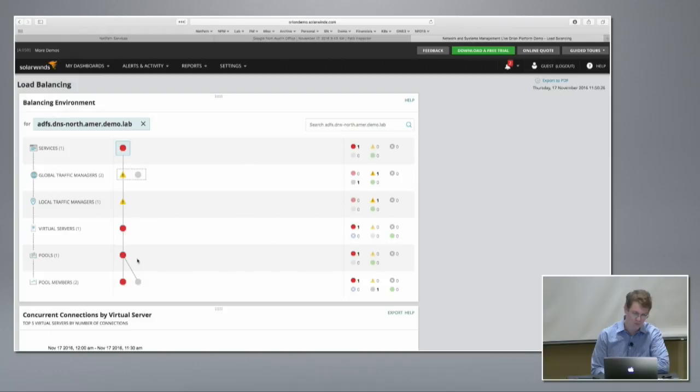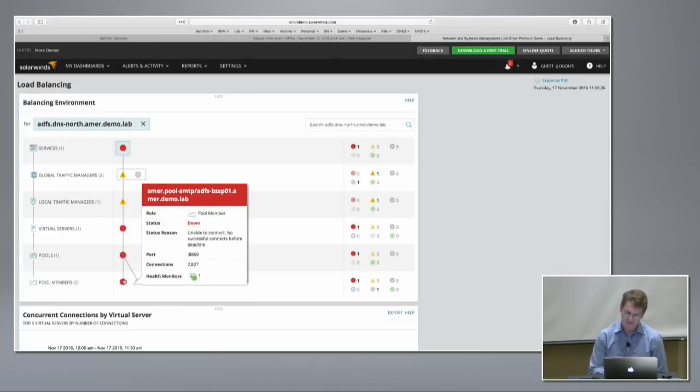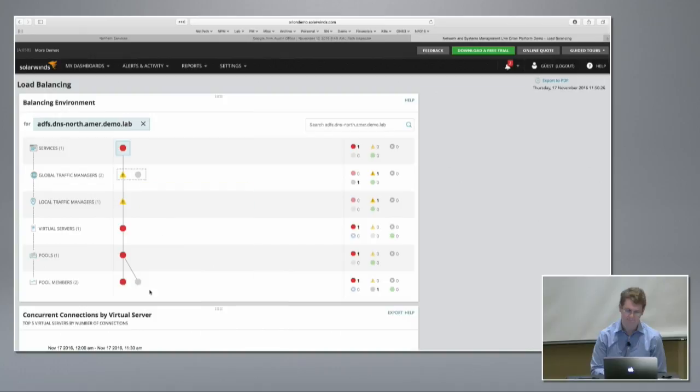If we look at the pools, which are mapped out automatically here, then we can see that this is a pool. That's the name of the pool. Status is down. It's down because the children pool members are down. Makes sense. It's still receiving 8,200 connections. If we look at the individual pool members, we can see the status is down because it's unable to connect. And if we drill down further, we can see the specific health monitor, its name, and why it thinks that pool member is dead. Right?